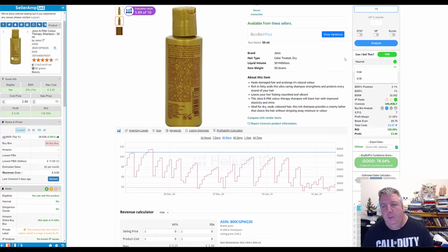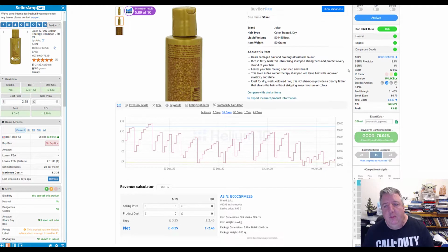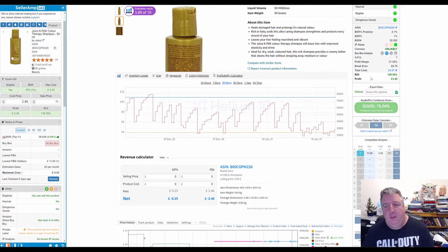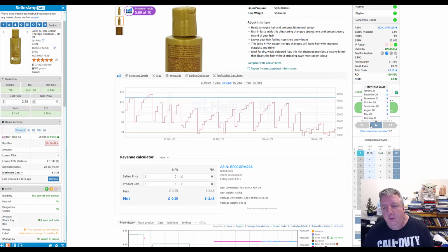So BuyBotPro's analysed it. Again, it's doing some checks, so it's telling me yes, I am eligible to sell it. Green means no problem, so it's not a hazardous material or part of Amazon's hazmat program. It's not classed as dangerous goods in any other way, and I'm eligible. So then I'll see the data on it. Basically, I'm doing a quick look at what's the BuyBotPro score. Is it saying it's good or average or above average? And then how many times does it sell and for what type of profit?